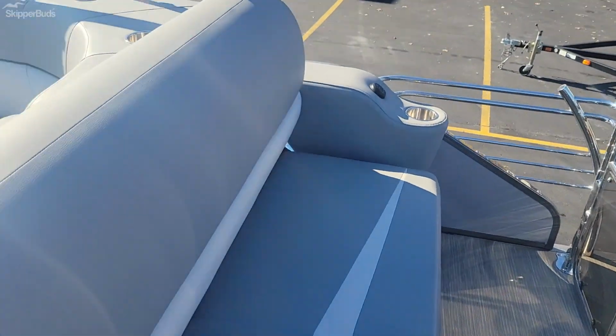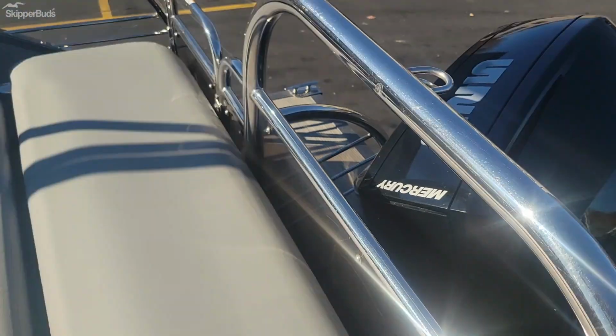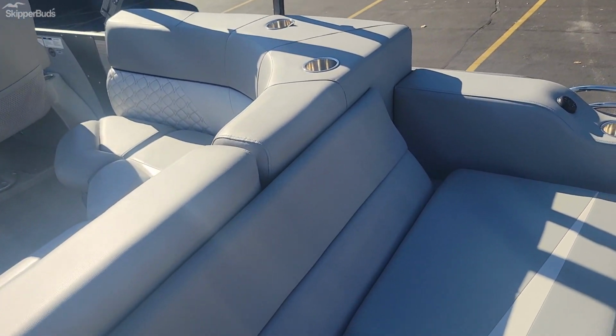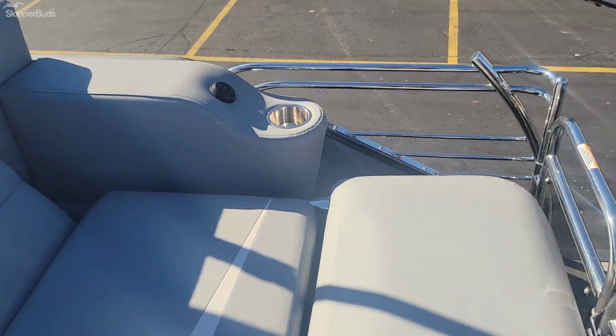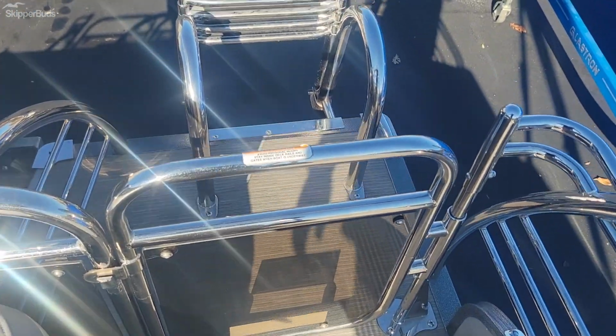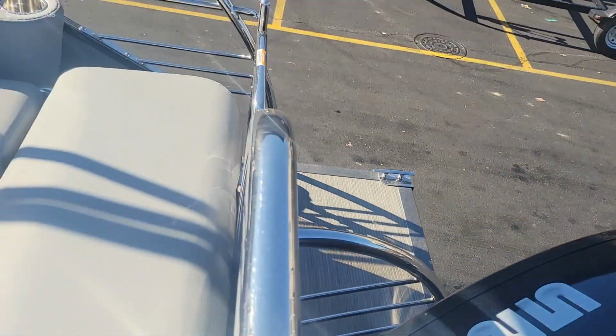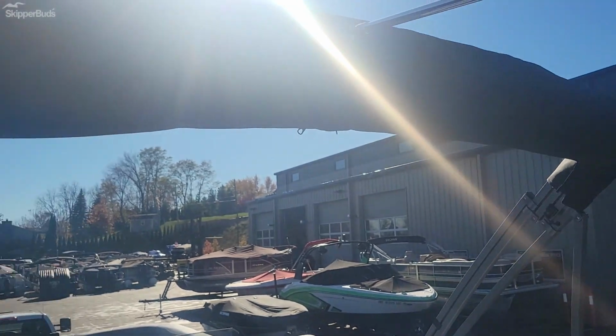And back here, nice bench that is gonna fold down and turn into your bed. Get your speaker controls back here, more cup holders. Nice easy ladder to board on and off with. Nice bimini.